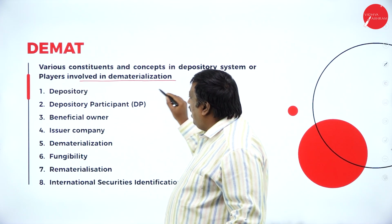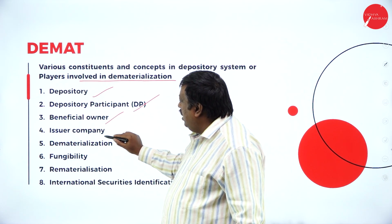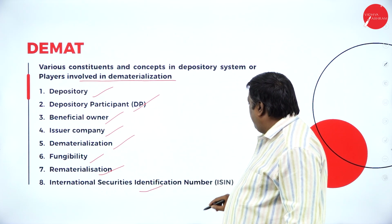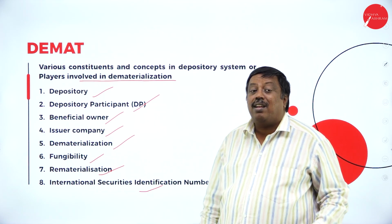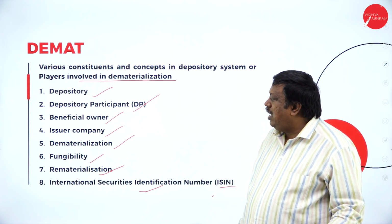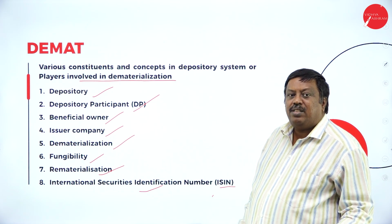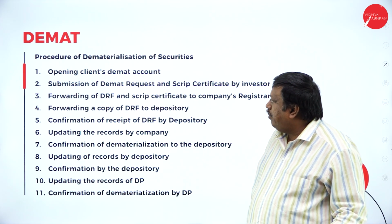Players involved in dematerialization: depository, depository participant, beneficial owner, issuer company, dematerialization, fungibility, rematerialization, International Securities Identification Number, ISIN. So these are the people who are involved in the dematerialization of the account. Now, depository is where I'm going to deposit the amount and transact, and where I'm going to invest in the securities for future benefits, where I'm going to purchase the shares or debentures or bonds from the market.